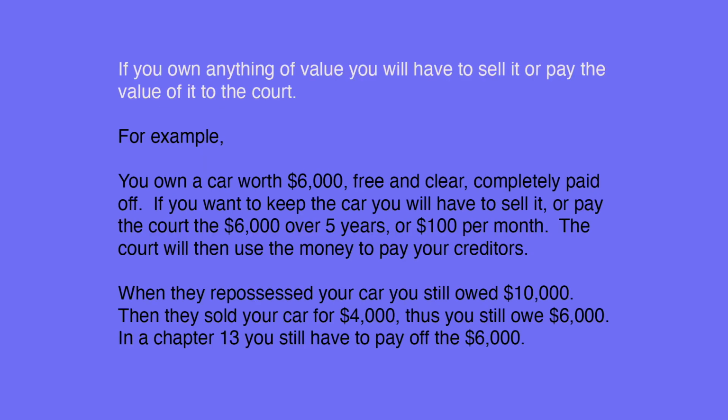If you own anything of value, you will have to sell it or pay the value of it to the court. For example, if you own a car worth $6,000, free and clear, completely paid off, if you want to keep your car, you will have to sell it or pay the court $6,000 over 5 years, or $100 per month. The court will then use the money to pay your creditors. Another example. When they repossessed your car, you still owed $10,000. Then, they sold your car for $4,000. Thus, you still owe $6,000. In a Chapter 13, you still have to pay off the $6,000.